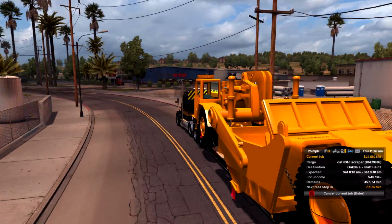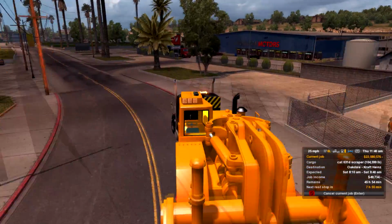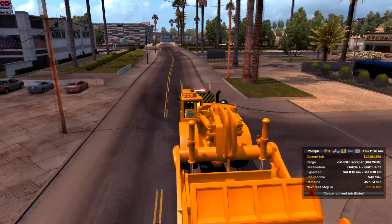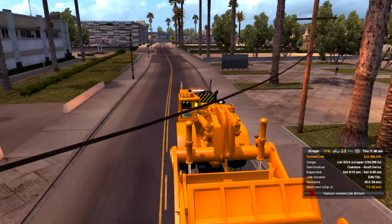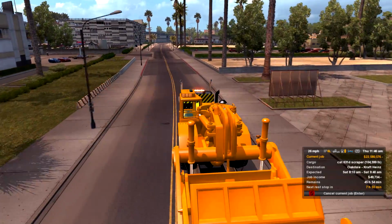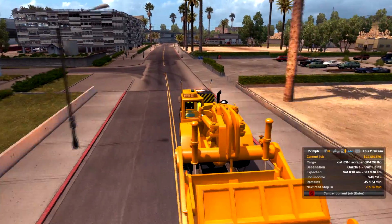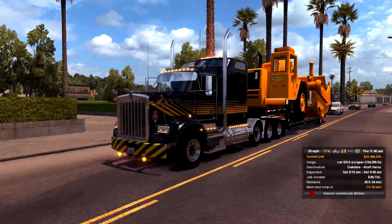Here in the Midwest, not so much. But out there, perfectly fine. So keep that in mind, guys. Next time you see this, you think, oh, it's not realistic, blah blah blah. Actually, it is. So as I always say, though, different trailers for different areas of the U.S.